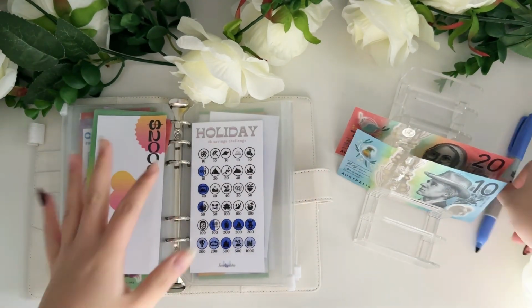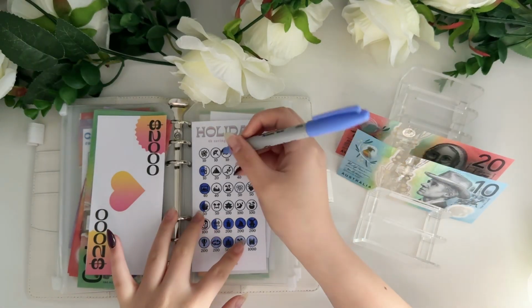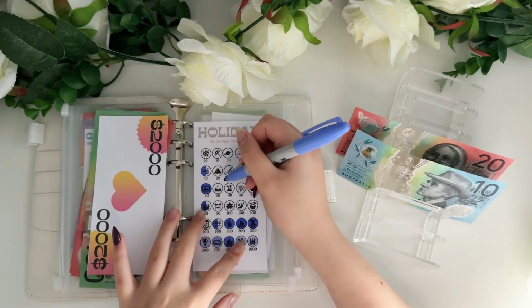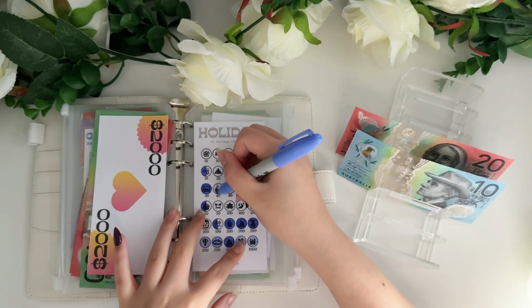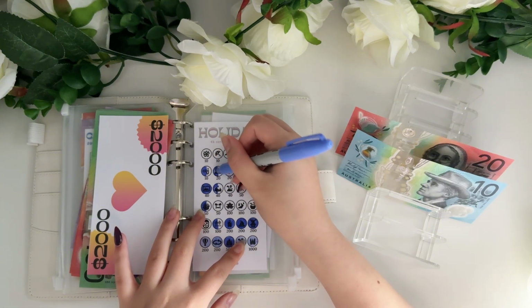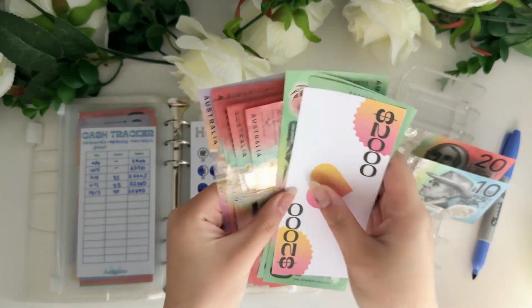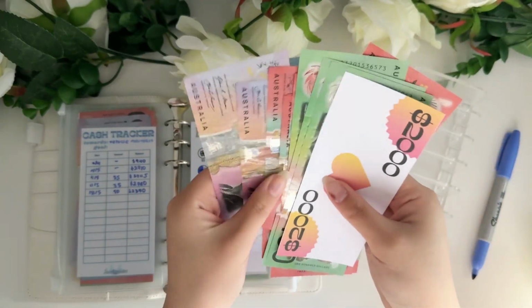Anyway, next up we have holiday, and this is my only fun category that we're going to be stuffing, and that's because we are going to Korea soon. So of course we need to make sure that this is full. So we have $30 today. I'm going to color in half of a 40, which is 20, and then half of a 20, which is 10. 20 and a 10.